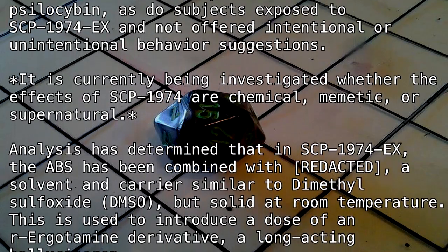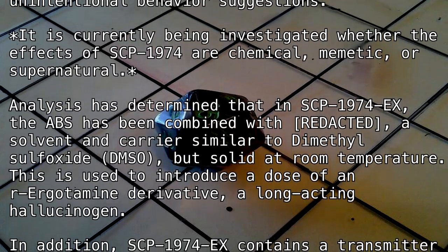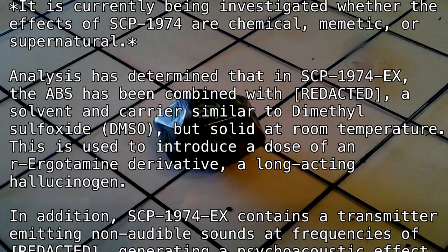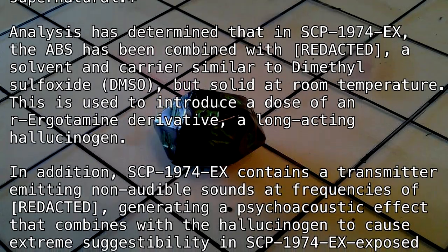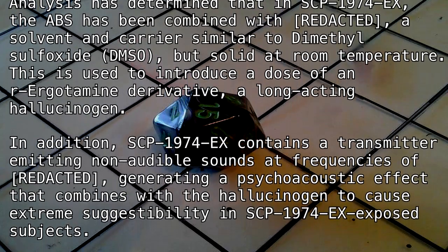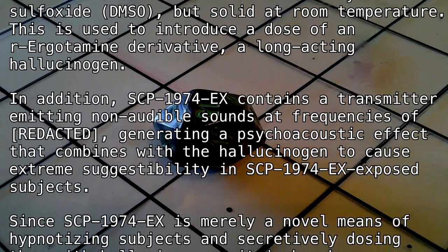It is currently being investigated whether the effects of SCP-1974 are chemical, mimetic, or supernatural. Analysis has determined that in SCP-1974-EX, the ABS has been combined with [redacted], a solvent and carrier similar to dimethyl sulfoxide (DMSO), but solid at room temperature. This is used to introduce a dose of an R-ergotamine derivative, a long-acting hallucinogen.